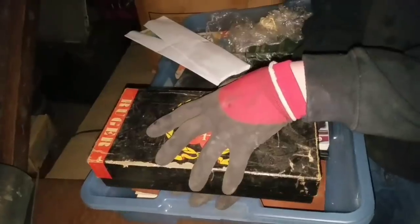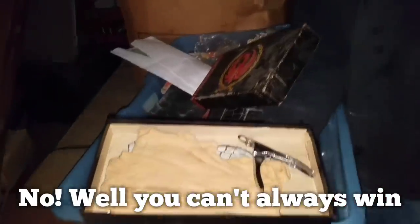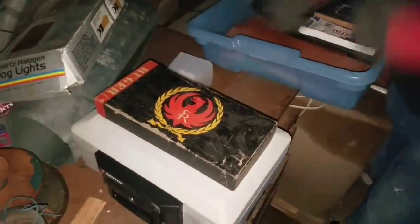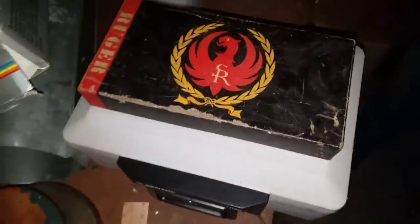I don't know. It's kind of heavy. Let's see. Oh! I just got trimmed. Nail trimmed. But you know what? The box is still worth money. That's a vintage old Ruger box. And if you got this gun right here, 22 caliber revolver, you want to have that box. But that's a good sign, because you think that could fit in that? I do. All right, let's see what else is over here.